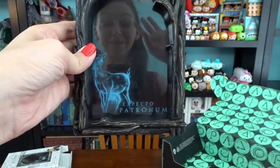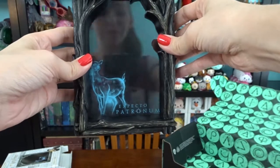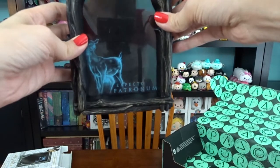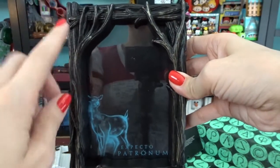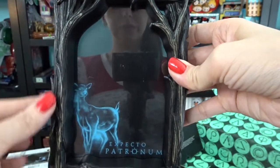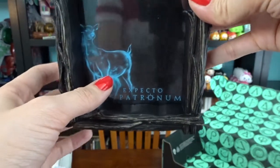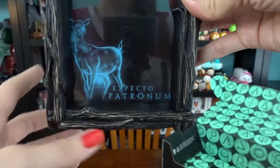And because this plastic is very shiny, I'm going to try not to have a terrible glare and reflection in the camera. Okay, this is so wacky. I'm behind the camera because I'm trying to show this to you, but it shows our tree. Okay, there we go. Well, anyway, there's me and my camera. But you can see it has this tree branch border. And then it has Snape's Doe Patronus, and it says Expecto Patronum, and that's all in blue.